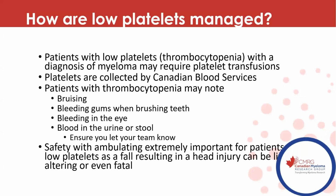We generally don't infuse platelets, at least at University Health Network, until platelets are less than 10. And it's because the supply of platelets are often so low. So platelets that are less than 10, or when a patient has an obvious bleed of some sort, they have bleeding in their urine or a nosebleed that hasn't stopped all night.